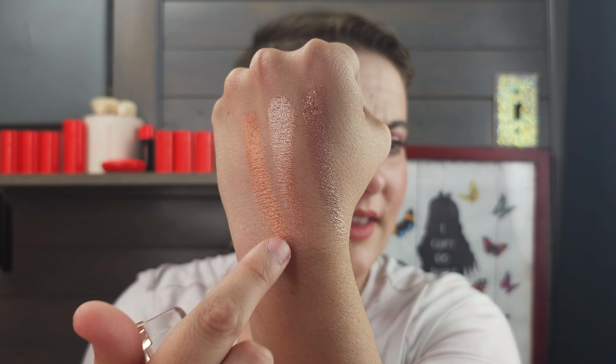First of all, this is the only one with the super beautiful black paint splatter on the front. I love that. I love the paint splatter. That might be one of my top favorite packaging aesthetics of all time. I love paint splatter. I don't know why. I just do. I love the black paint splatter.